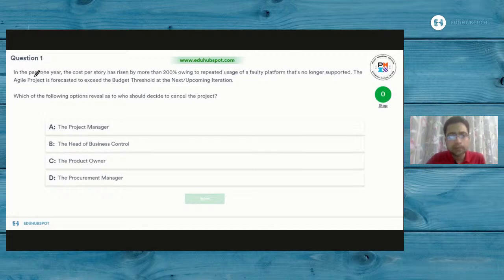Okay, so in the past 1 year, the cost per story has risen by more than 200% owing to repeated usage of a faulty platform that's no longer supported. The Agile project is forecasted to exceed the budget threshold at the upcoming iteration. Now, in such cases where you have a couple of sentences jam packed with much information, what you need to first and foremost do is take a pause, reread the question, and try to break each of these facets out into realizable formats.